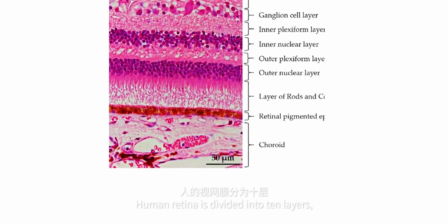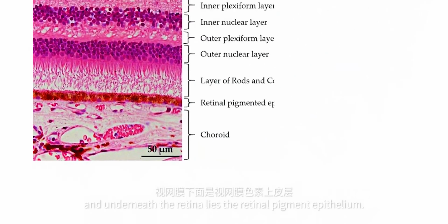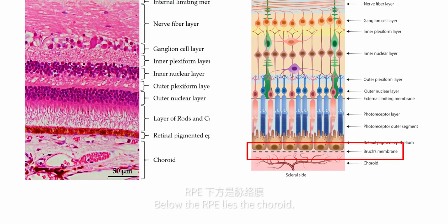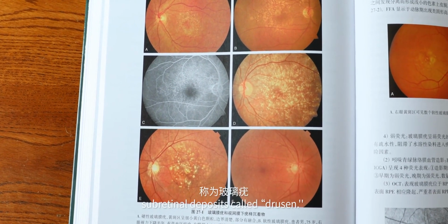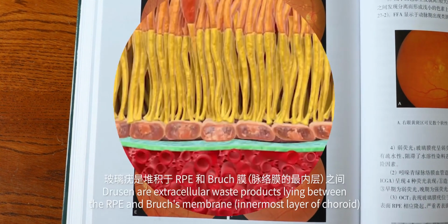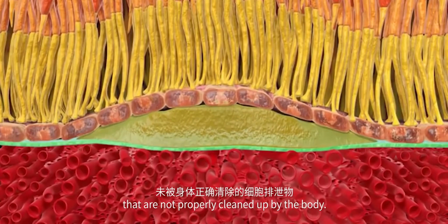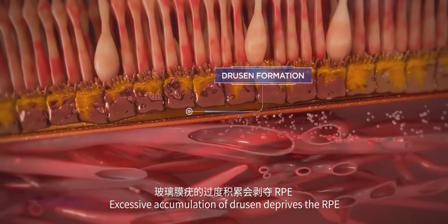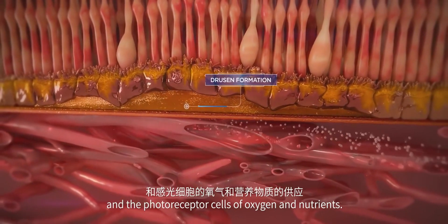The human retina is divided into 10 layers, and underneath the retina lies the retinal pigment epithelium. Below the RPE lies the choroid. The choroid is further divided into 4 layers, and the Bruch membrane is the innermost layer of the choroid. In dry macular degeneration, eye fundus examination reveals a buildup of a yellowish subretinal deposit called drusen. Drusen are extracellular waste products lying between the RPE and the Bruch membrane that are not properly cleaned up by the body. Excessive accumulation of drusen deprives the RPE and the photoreceptor cells of oxygen and nutrients.